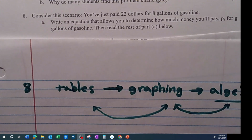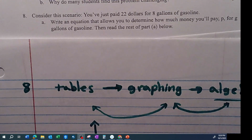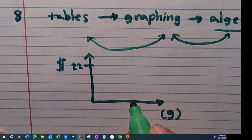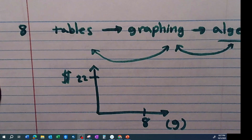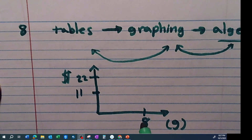And I think the easiest way, again, is to jump to the graph. And I would basically put some benchmark numbers up there. This is the dollars. Sorry, that would help. This is the number of gallons. And our benchmark numbers are here. We have $22, and that bought us, sorry, I have to look back at the problem, 8 gallons of gas. And that's a nice benchmark, but then let's simplify it a little. Let's cut this in half: $11 would buy us 4 gallons of gas.